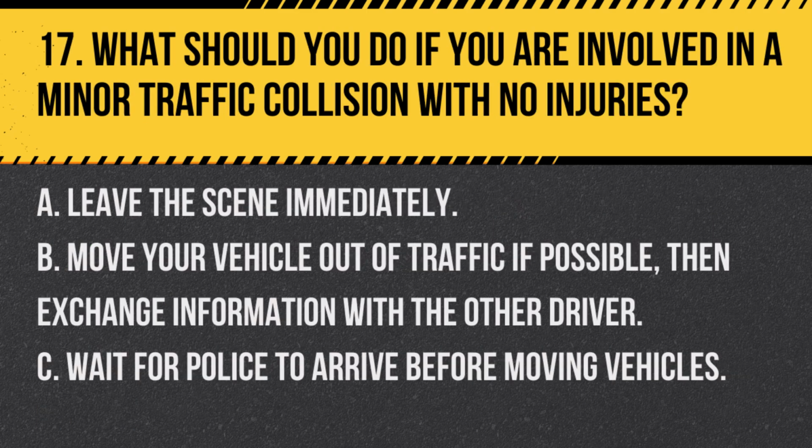Question 17. What should you do if you are involved in a minor traffic collision with no injuries? A. Leave the scene immediately. B. Move your vehicle out of traffic if possible, then exchange information with the other driver. C. Wait for police to arrive before moving vehicles. Answer: B. Move your vehicle out of traffic if possible, then exchange information with the other driver. Ensuring safety and facilitating the flow of traffic are priorities.